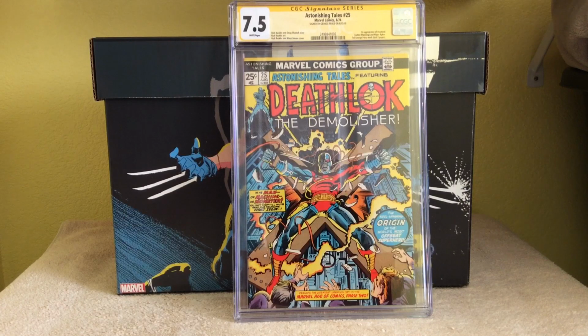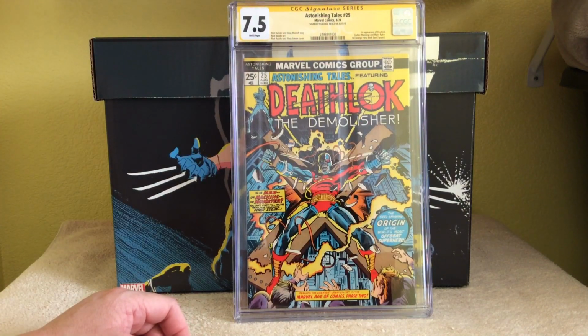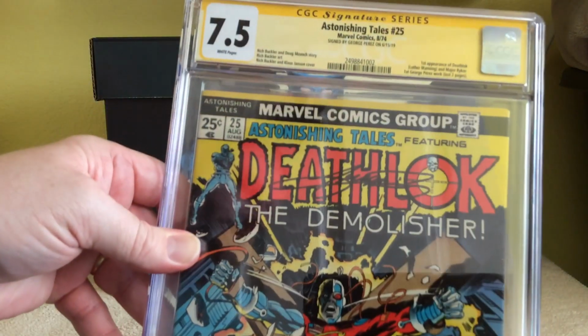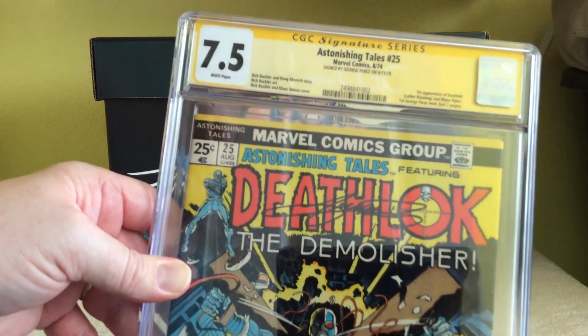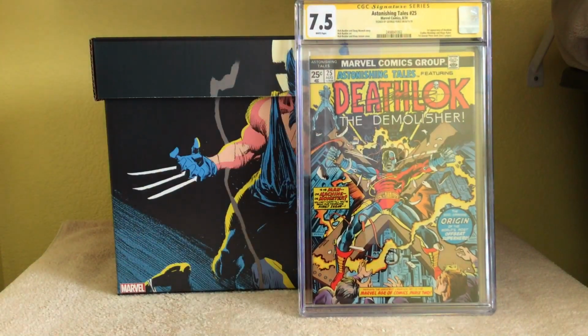Other cons he had gone to, they got it signed for me. So George Perez, really stoked. Its first appearance of Deathlok, and it's actually George Perez's first work for Marvel. Last 2 pages. But you got a nice George Perez signature right there, and it came back 7.5 white pages. Happy with that one.